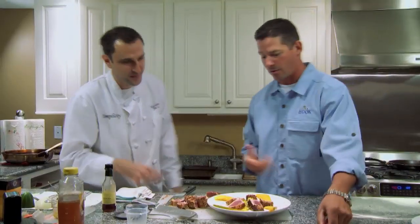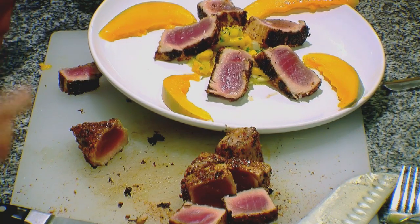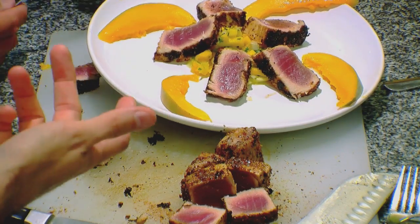All right, let's dig in. So what is this again? Just a recap on what that is. Again, we have a wasabi honey brushed tuna steak. It's encrusted with mango tea leaves with a mango cilantro salad in the middle and fresh mango along the edges. Wonderful.